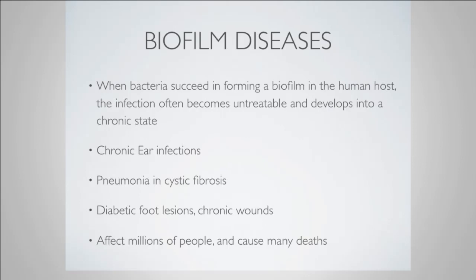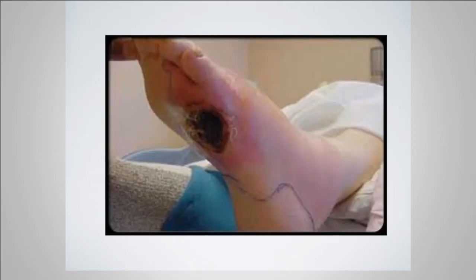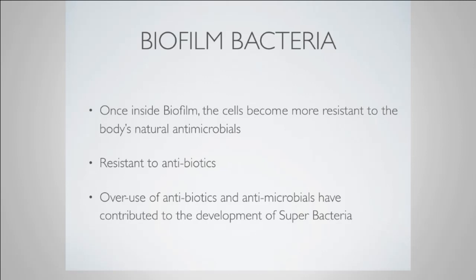We see this with other conditions like chronic ear infections or pneumonia with cystic fibrosis, diabetic foot lesions. Biofilm diseases affect millions of people and cause many deaths every year. With everything we know about wound care and healing, we should be able to heal that. However, sadly, if this is on a diabetic patient, they're most likely looking at amputation here because this has been classified as a biofilm infection. And once the bacteria has succeeded in forming that biofilm, the cells become more resistant to the body's own natural antimicrobial, natural defense mechanisms. They're resistant to antibiotics. I've heard it said 1,000 times more resistant to antibiotics.